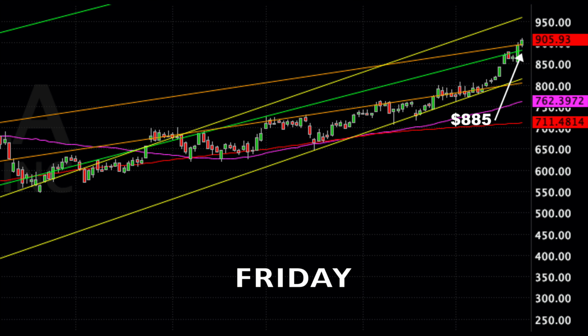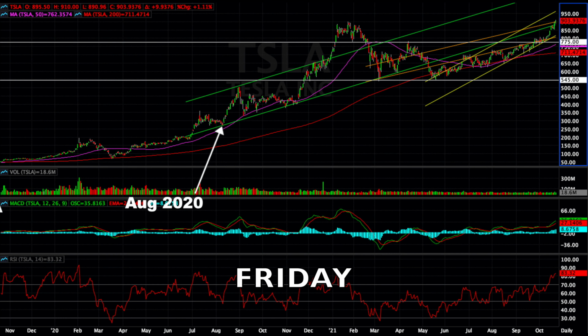The major support level is the bottom of the green channel at around 885. Remember, it is critical for the bulls for Tesla to stay above this level because, as I've repeated, this green uptrend channel goes all the way back to August of 2020. So re-establishing itself in this long-term channel would be extremely bullish.